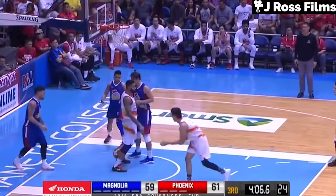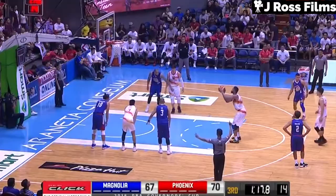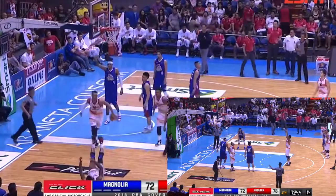Very few players in the PBA can make that shot. Isa lang dyan si Paul Lee. Eugene Phelps! That's one play! That is called Kayo Poe. Not a lot of free throws taken here by Magnolia in the third quarter. Only 5 assists. Big guy for Gilas Pilipinas. Phelps! Working on Rebs.